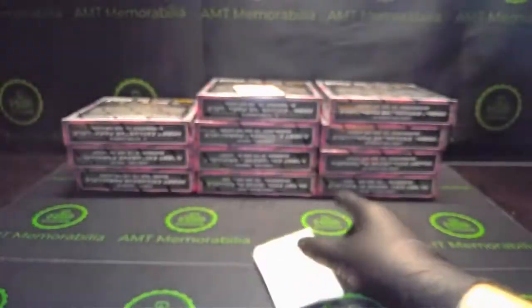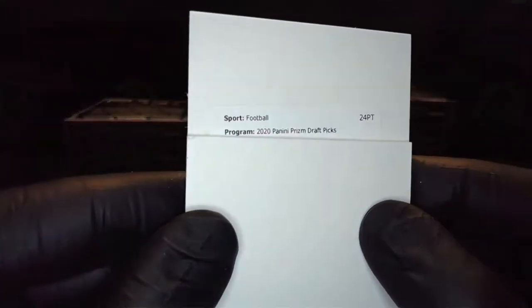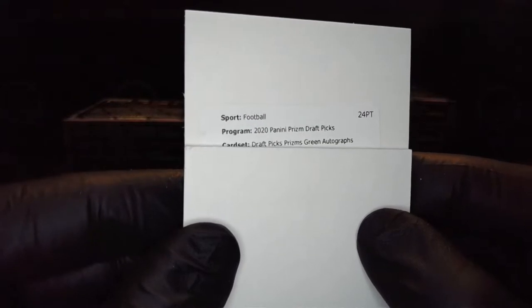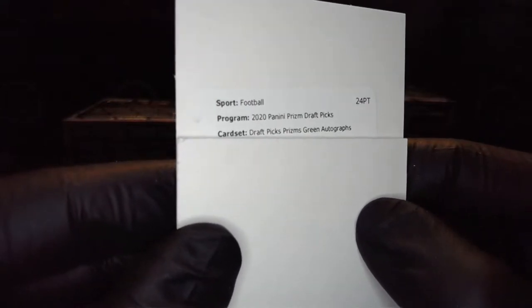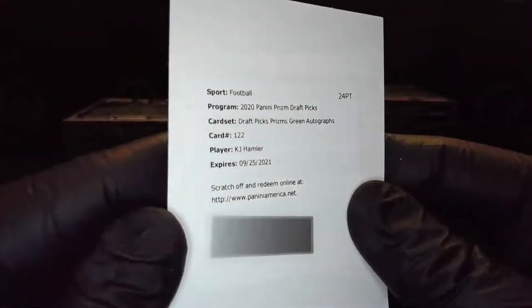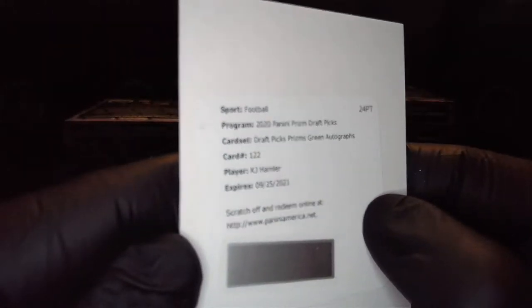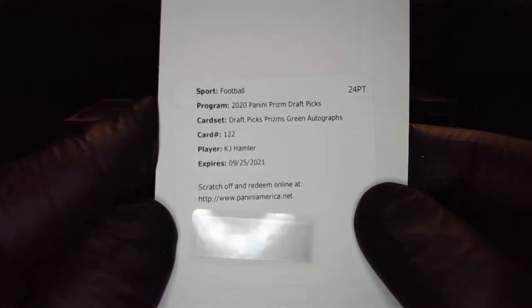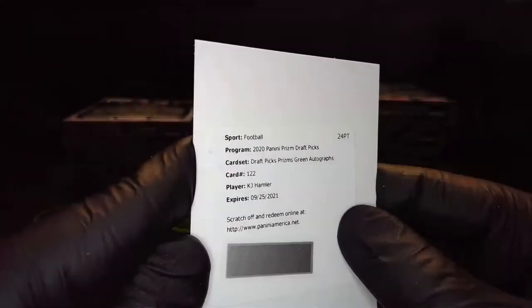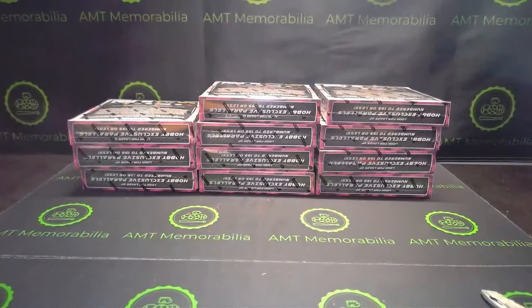Joe Burrow base rookie there. Redemption. Good luck. Draft Picks Prizm's green. So this is the not numbered green autograph. Short printed. Card number 122, KJ Hamler. There's a couple of you who like Jalen Reagor. KJ Hamler, green autograph, not numbered.